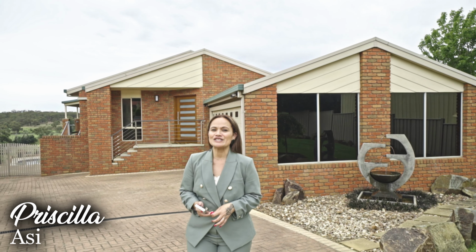With its spacious layout, stunning views, and convenient location, this family home is a true gem. Don't miss out on the opportunity to make it your own and enjoy the perfect balance of comfort, convenience, and natural beauty it has to offer.